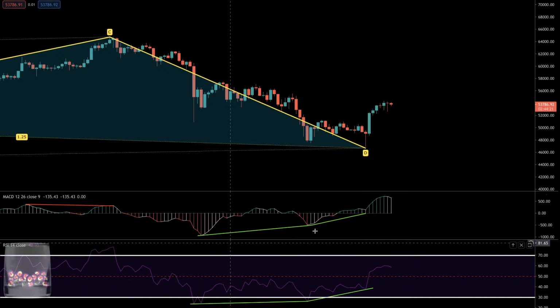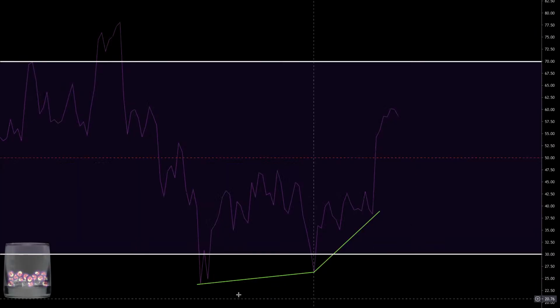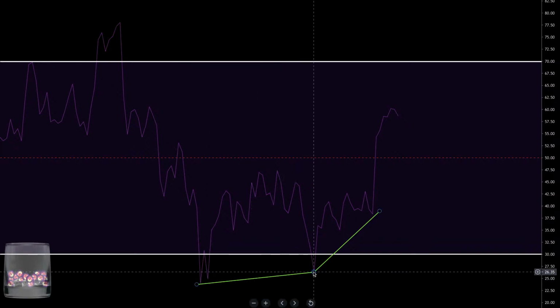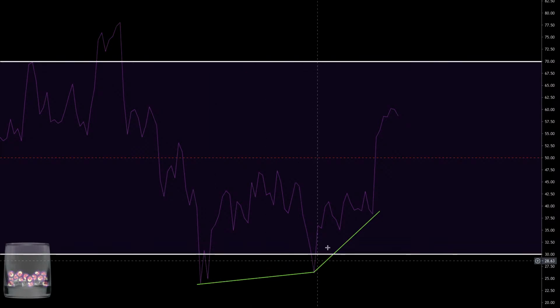Okay, so what we were looking at last night is this divergence. We talked about this RSI. We had this low on the RSI, then a slightly higher low. Higher levels of relative strength are appearing. We talked about breaking above this heart line area, 50, the midpoint of the RSI.